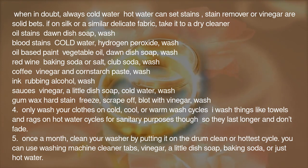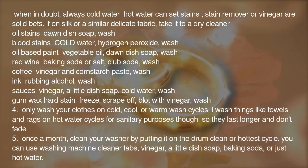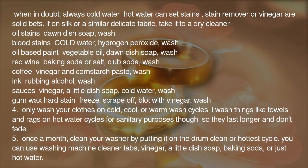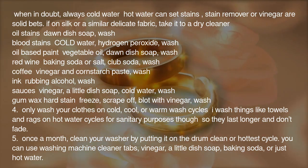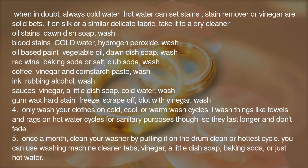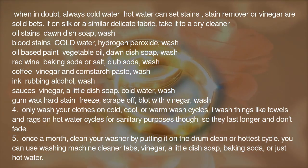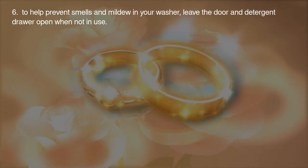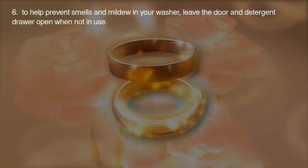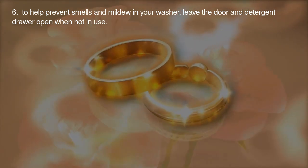5. Once a month, clean your washer by putting it on the drum clean or hottest cycle. You can use washing machine cleaner tabs, vinegar, a little dish soap, baking soda, or just hot water. 6. To help prevent smells and mildew in your washer, leave the door and detergent drawer open when not in use.